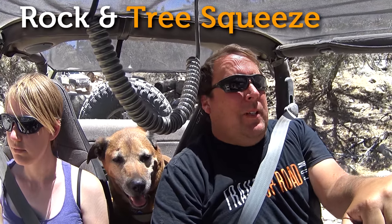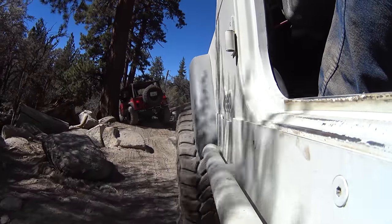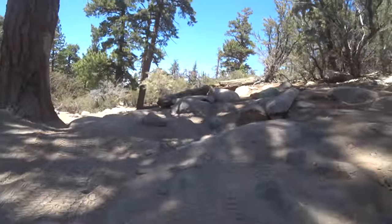About halfway up the trail is a tree and rock obstacle. The rocks lean you into the tree, so you have to watch for body damage, especially on the left side, driver's side, or whatever way you go in on the spot. It's important you pick the right line through here, or you'll be suffering the consequences. So we're going to go through it, and we'll watch some of the people go through it, and we'll keep on moving down the trail.